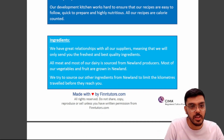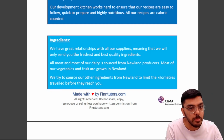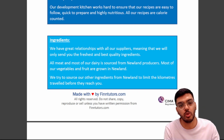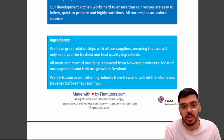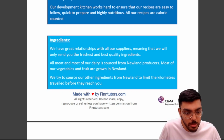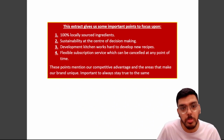Next, ingredients. We have great relationships with all of our suppliers, meaning that we will only send you the freshest and the best quality ingredients. All meat and most of our dairy is sourced from Newland producers. Most of our vegetables are also grown in Newland. We try to source our other ingredients from Newland to limit the kilometers traveled before they reach you. So trying to keep it as fresh as possible, trying to keep it as local as possible so that you stay true. And this gives me some important understandings about my company.